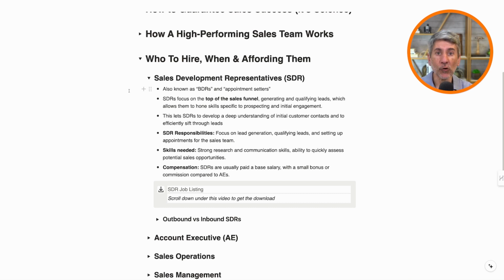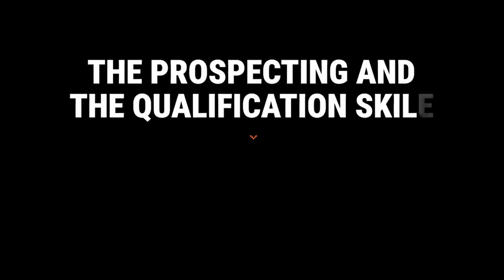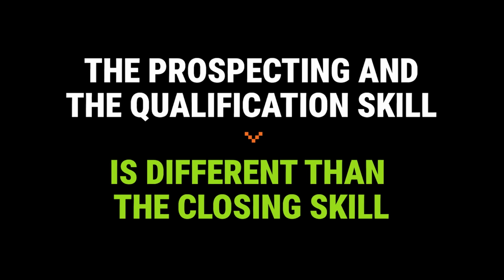If they are an outbound SDR, they are going out to the marketplace and they're saying, hey, are you interested in being a prospect? If they are an inbound, they're responding to an inbound inquiry, and they are validating that inquiry is actually a qualified lead, all right? And it's a very different skill. The prospecting skill and the qualification skill is different than the closing skill.